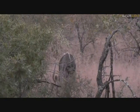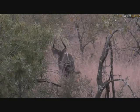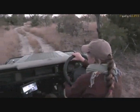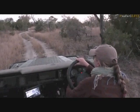I think it's going all the way back there, flagging their tail. Alright, we shall leave you, boy, and carry on driving, see if perhaps there will be something coming out close to the dam.